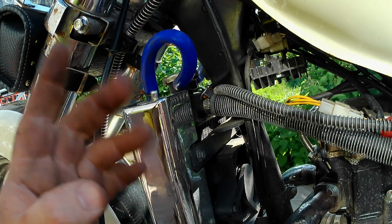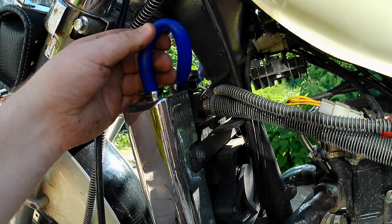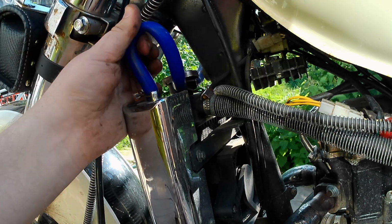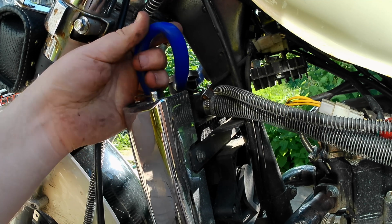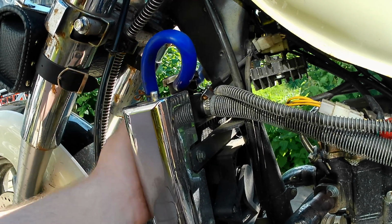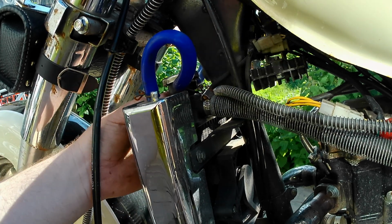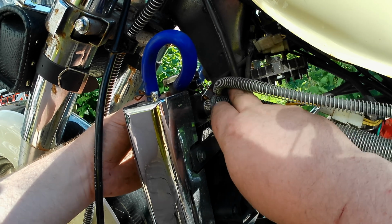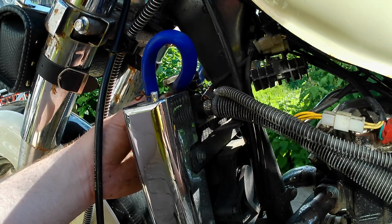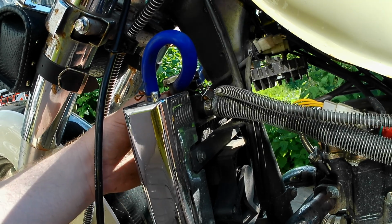Let's do the hoses first. So the first few are quite easy to see, these bright blue things. I don't think these are original because that one looks a bit too long, but it's in good condition, it's nice and pliable, there's no cracks or anything on it. Reach through. The one on the other side is good as well. This one, I can just pull this back. That's looking good, it's still nice and pliable and still firmly attached. There's no signs of any coolant leaks.